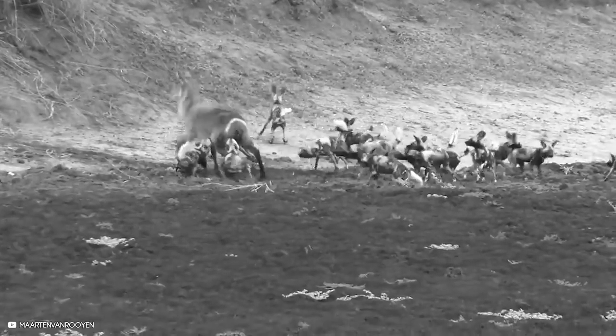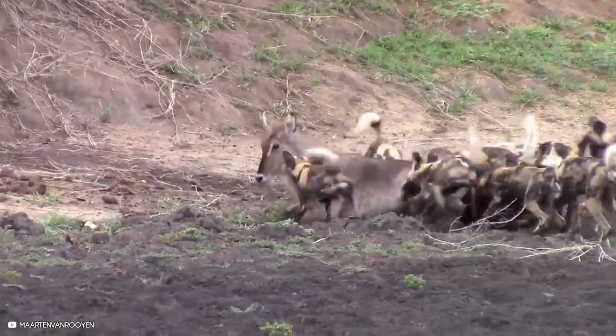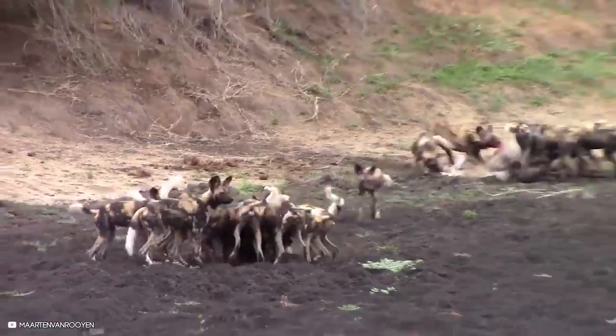At one point, it gets up to try to escape, only to be taken down again. The dogs are relentless and try to break the waterbuck open. They finally disembowel the animal and enjoy the fruits of their labor.